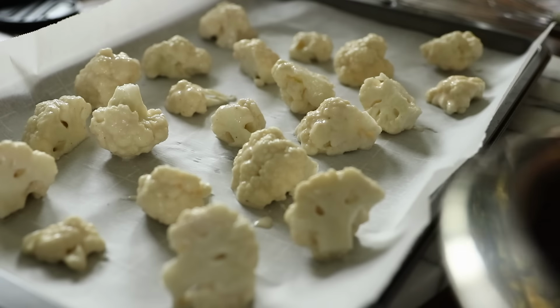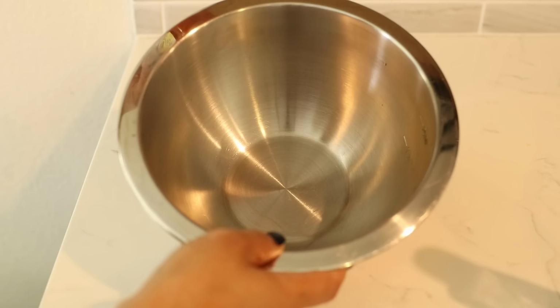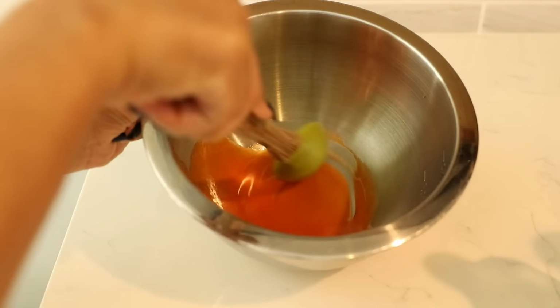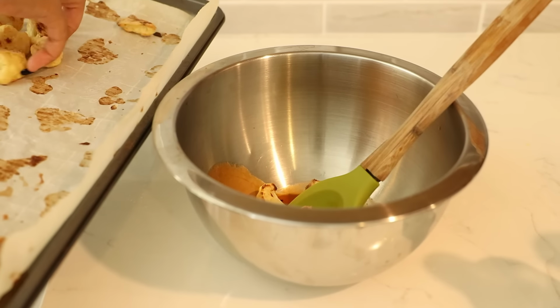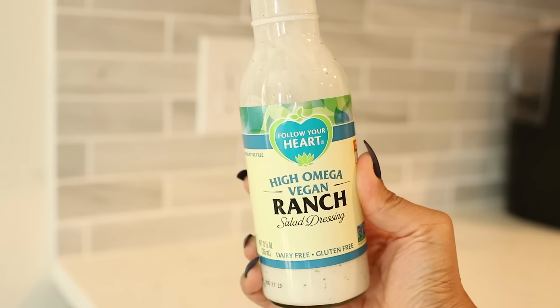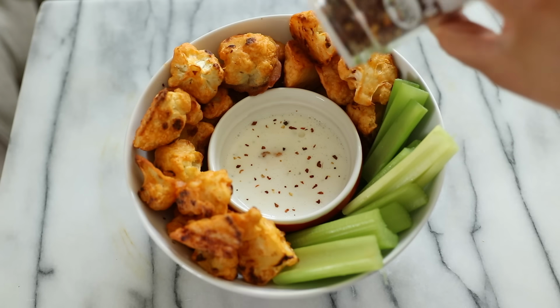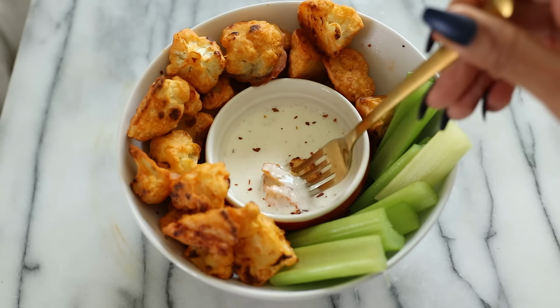While my cauliflower was baking, I prepared my buffalo sauce by mixing some of this with a little maple syrup to add a hint of sweetness. Put the baked cauliflower in, give it a good mix. And I'm using my trusty ranch dressing to dip my buffalo bites and celery in. And I kicked it up a notch with some red chili flakes, and lunch was awesome.